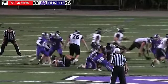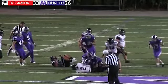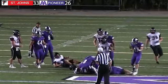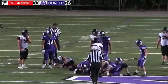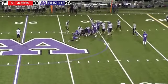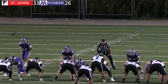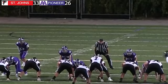Now this is back far enough where it might be a place, if you can keep them without much of a gain, they might be willing to punt here, although they've been just going for it on 4th. So Kudwa under center, 3rd down. Hand off up the middle to Moyer, and tackled. That one is going to be right at the 41-yard line.